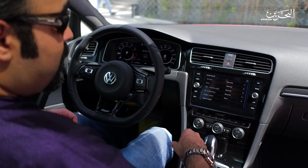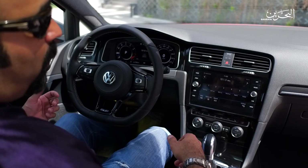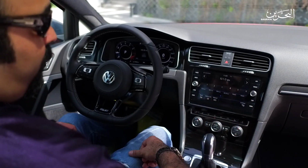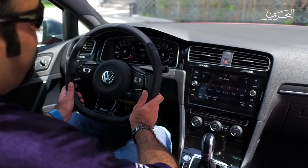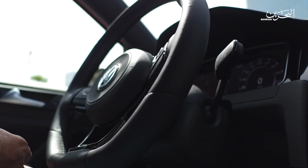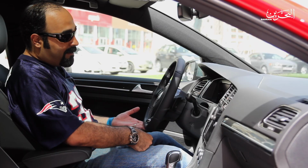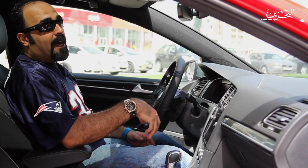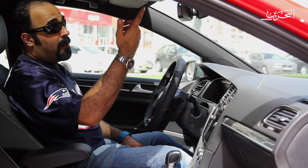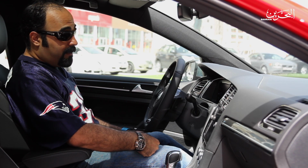This Golf R is standard, it's practical. You've got all your information in front of you, easy access. The steering wheel has everything on it. It has the nice R logo, and it's shaped like a racing steering wheel where you have the flat bottom in it. Other than that, you've got your normal sunroof controls, lights, and the screen in the middle.